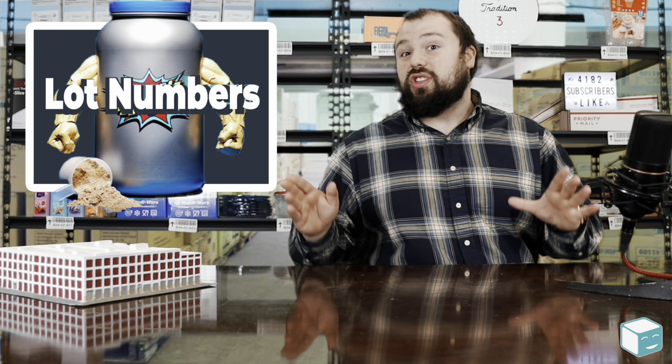It's also important to track these, right? So when you're doing POs, when you're doing any kind of stock transfer, when you're doing any kind of paperwork, you want to make sure you're including that lot number on there to make sure that all the information is being transferred along with the physical product.